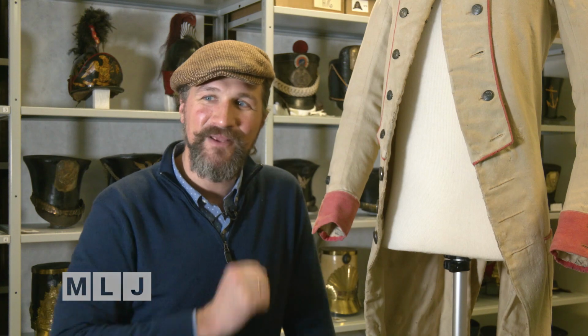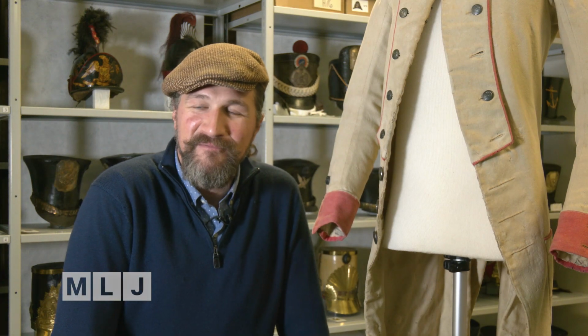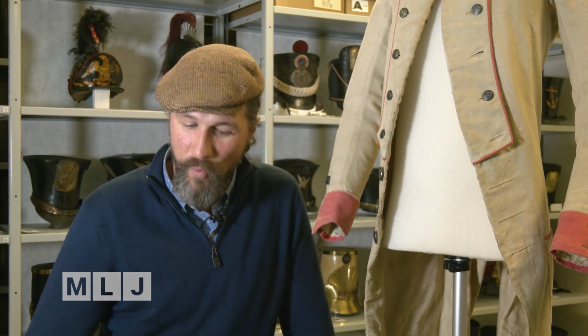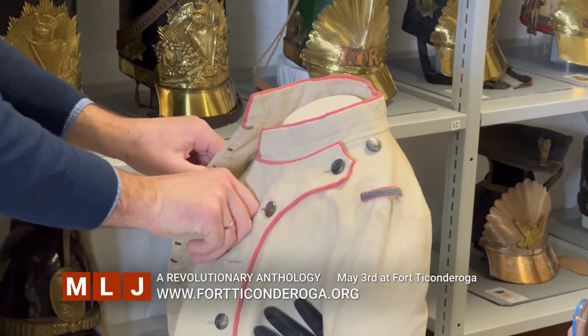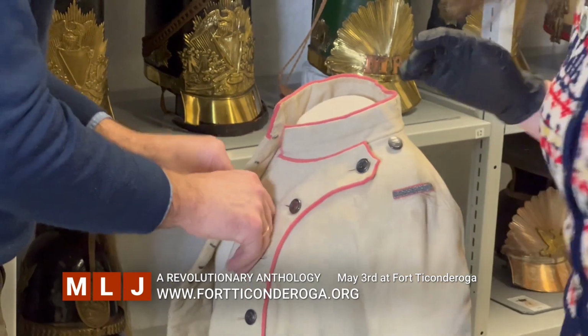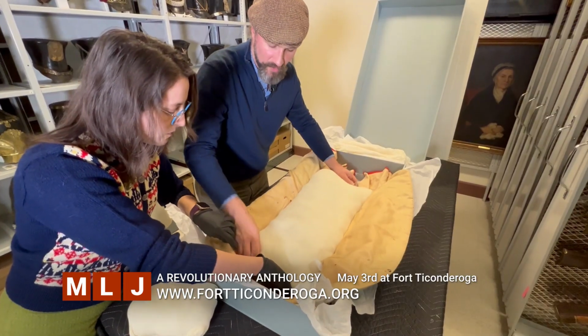Although we don't know exactly who wore this uniform, there is a very high probability that this officer was on the surrender field watching Cornwallis's British Army stack their arms and surrender. The French officer's coat will be part of a Revolutionary Anthology. That exhibit will be opening on May 3rd.